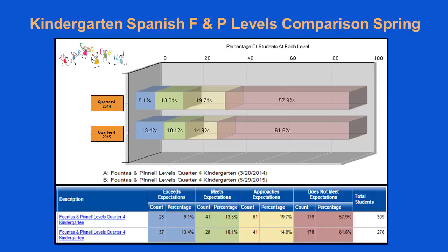As we implement consistency in language of instruction through our dual language model, we will be closely monitoring how students are moving through the stages of reading in both English and Spanish.